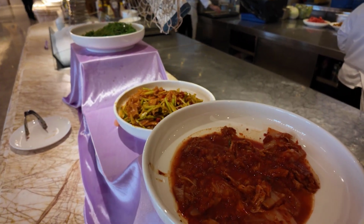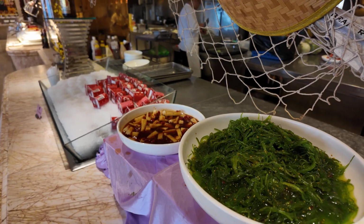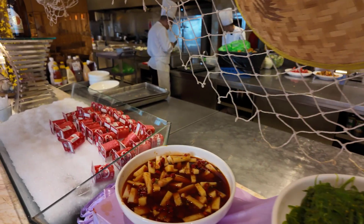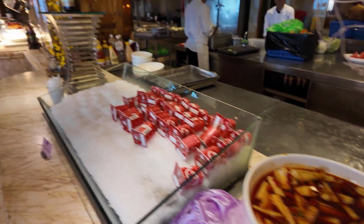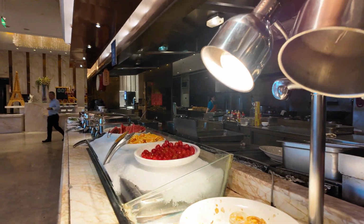Kimchi, I know that. A mix of vegetables. And the famous algae, which are the seaweed wakame. Wakame is always salty a bit, but it's very delicious. And I assume this is a kind of tofu, maybe. Classical yogurt. And continuing, fried eggs.